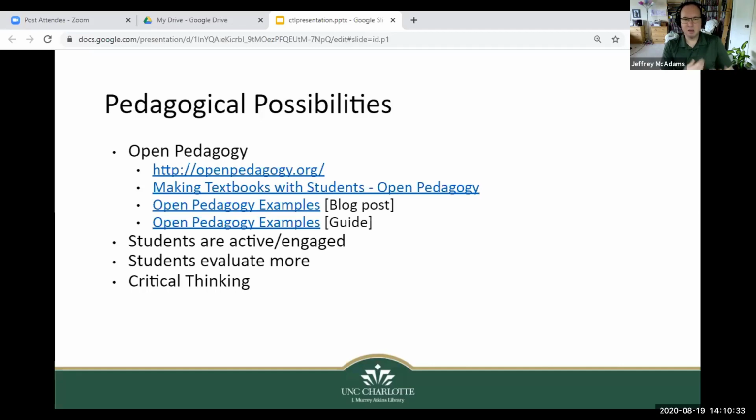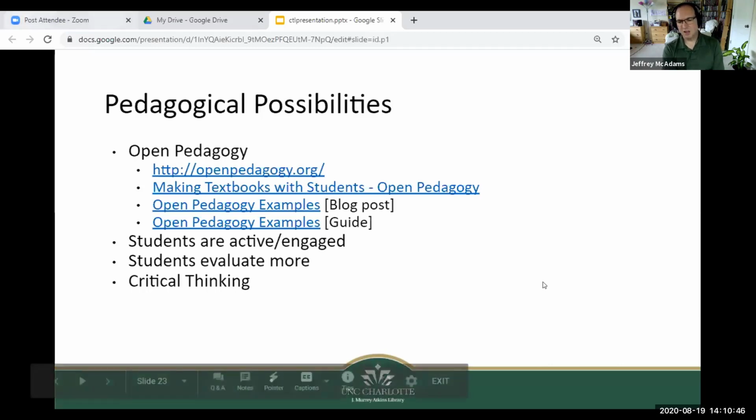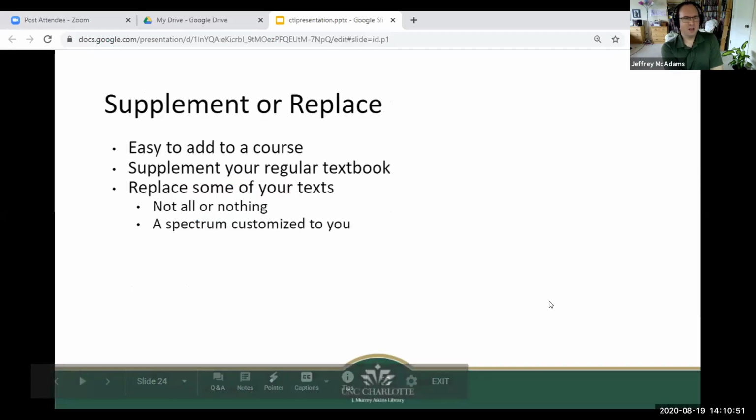students meeting virtually with each other. So if you have any questions about any of these examples in the blogs or the websites I've given you, let me know and I'd be happy to talk with you about those. All right, next slide.